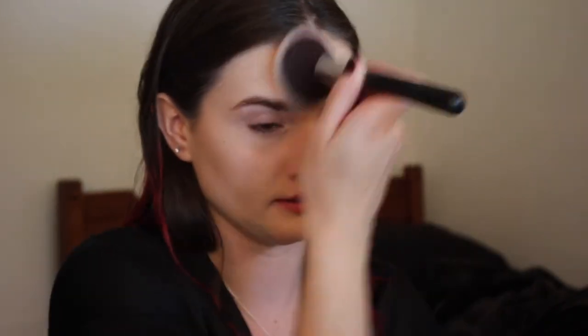I actually have this scar on my face over here. It's always been there. And it makes my contour look bad. But whatever. I'm taking a little more powder to set the rest of my face. Brushing away that baking.